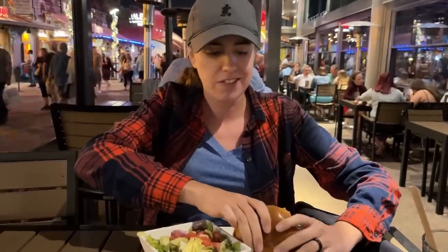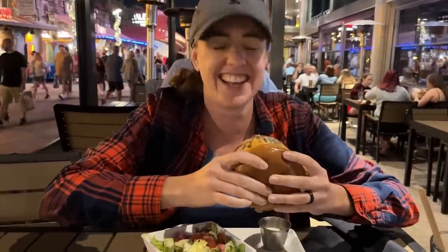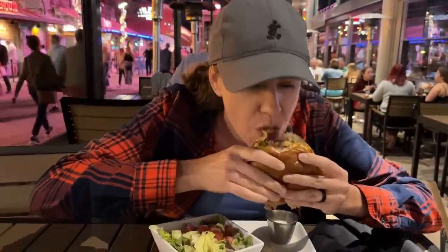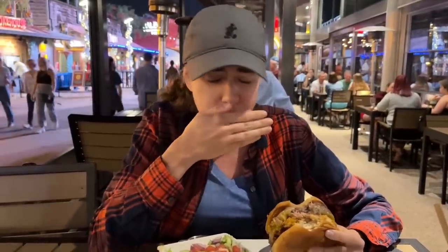Oh wow. Also, those Infinity irons were amazing. Almost as amazing as that burger. Oh. There you go. Perfect date night food. Hard to eat, but very good.